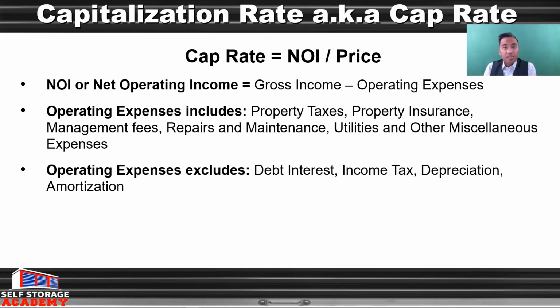The reason for that is any of those four terms that I just mentioned are independent from the operation of a self-storage facility. So for example, if you can imagine a self-storage facility that both of us may be considering acquiring, you might buy the facility with all cash. So therefore you would have no mortgage, meaning you would have no interest to pay on any loans, and you would have no amortization, meaning you would have no monthly mortgage payments.